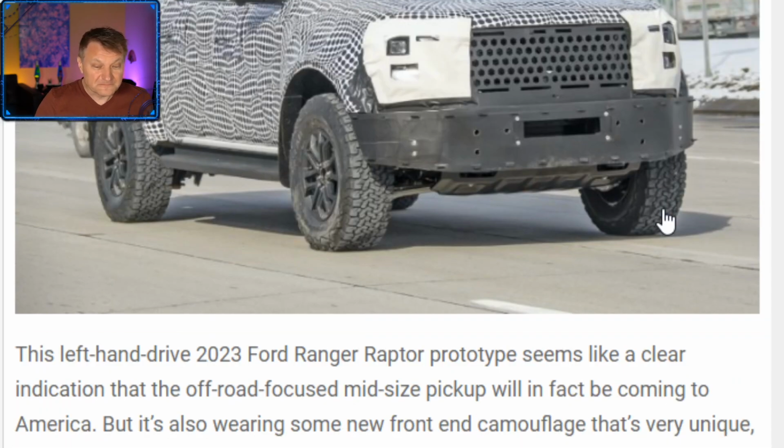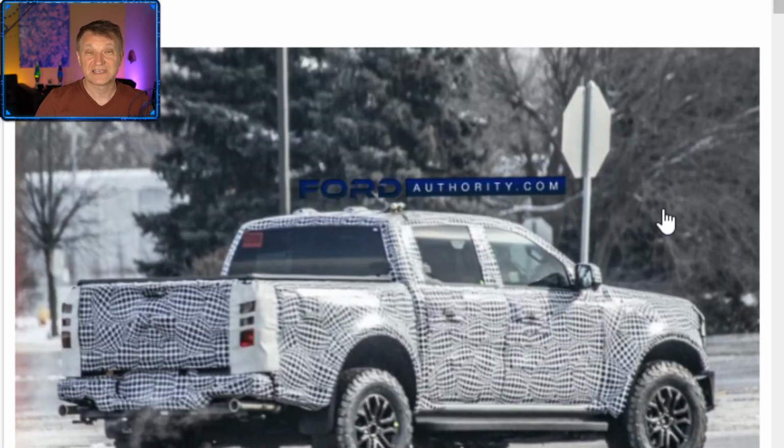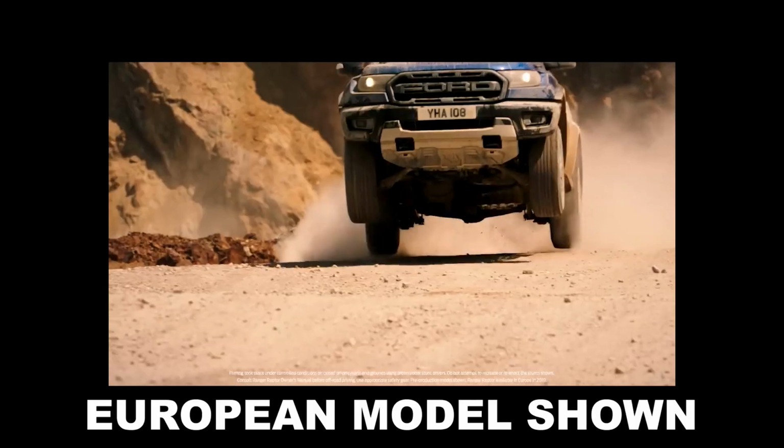So kind of difficult to say what it's looking like, but I certainly hope it looks something like the European version, which is the same as the Australian version of the Ranger Raptor.